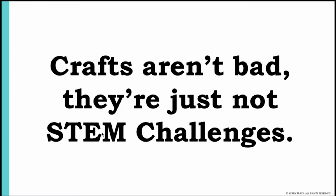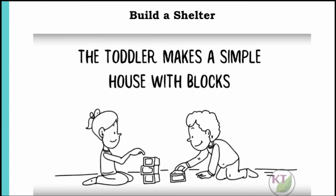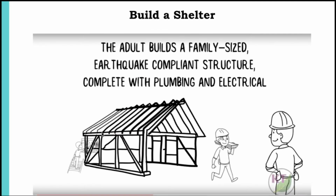Well, you have to tailor. You have to give students some guide rails. And almost any challenge can be made appropriate for any age group if you are tailoring. So for example, a shelter challenge, that's something a toddler can do. I've seen toddlers make shelters, houses with blocks. An older child might be able to make something a little bit more complex, an actual house where a doll or a pet could live. And we know, of course, adults build shelters all the time. The adult is building something you can actually live in. It's family sized, earthquake compliant, it's got plumbing, it's got electrical, it's got it all.